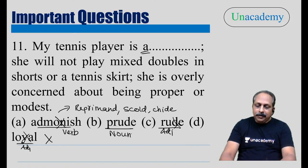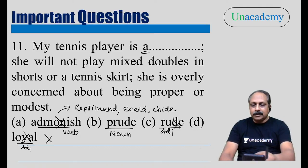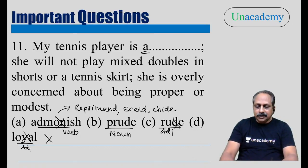So what is the meaning of the word prude? This is not an easy question. What is the reason? Prude means, see, understand the context. My tennis player is a prude. She will not play mixed doubles in shorts or a tennis skirt. She is overly concerned about being proper or modest. Prude means a person who is very particular or concerned about sexual aspects or physical appearance related to body parts. So it goes with the context.